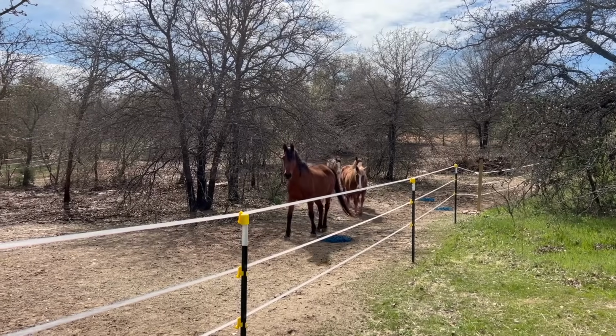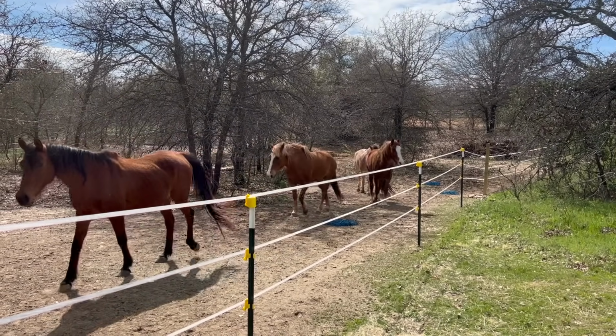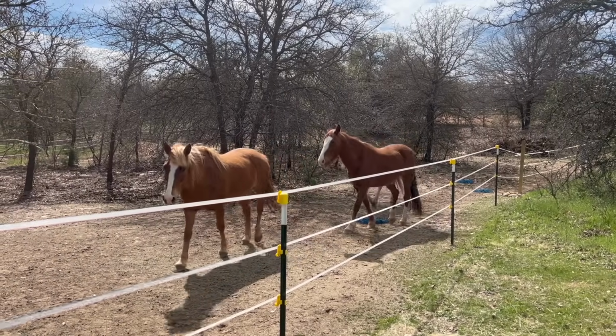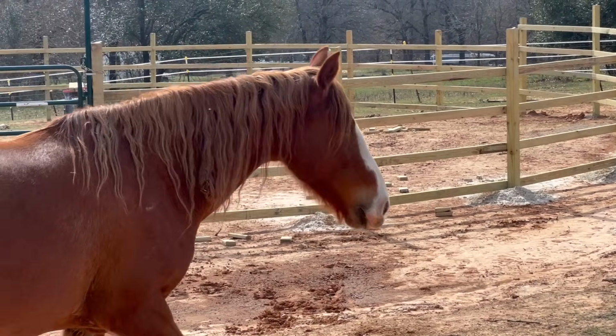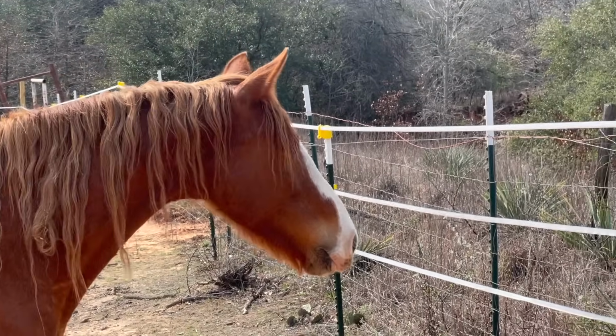They are turned out 24/7. Their shade is the trees currently, and they enjoy munching and foraging on those trees. My plan is to build a track here, but it will all come together little by little. My back is still a work in progress, so fencing is something that I have to outsource. I can't dig holes or carry anything heavy anymore, so this is gonna be a long project.